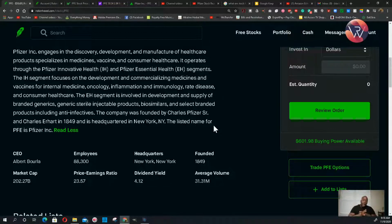1849. Now, let's not get too racial with it, but we were still enslaved until 1865 when it was ratified. But they've been around, even during slavery time. Fun history. Not so much fun.